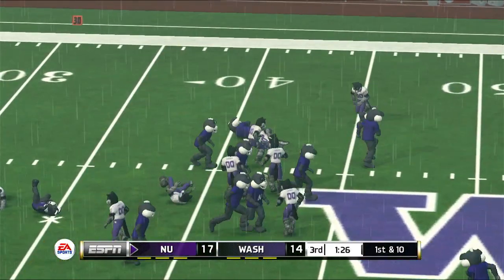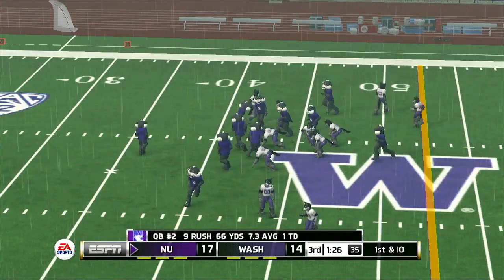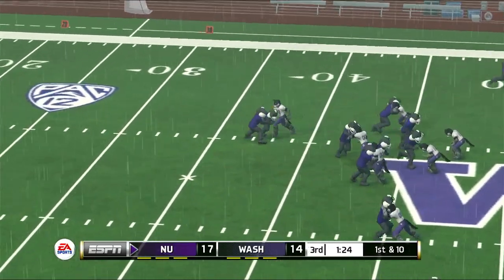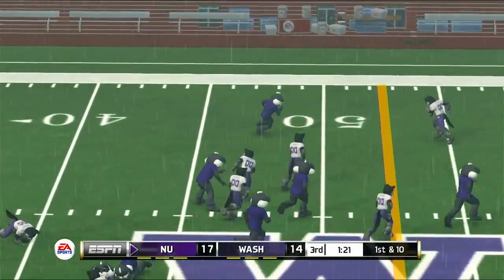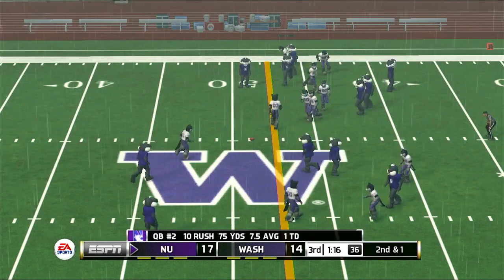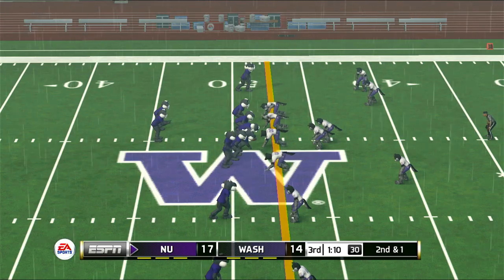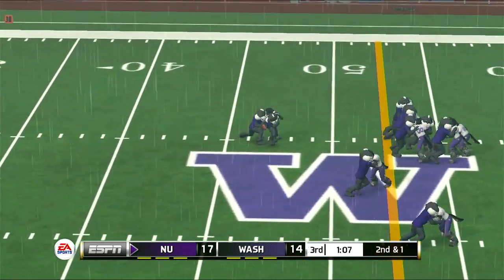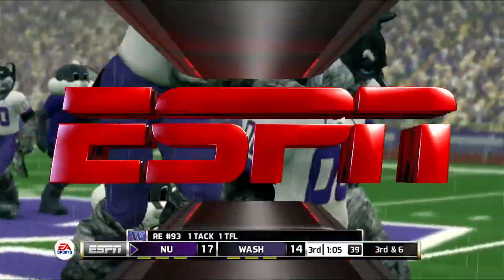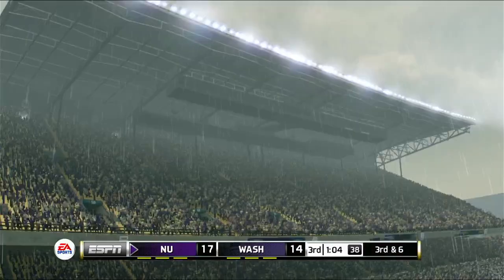Big opening. Mike 10. He might have a chance. That brings up second and 1. Set. He's gobbled up in the backfield. There are a lot of players in the college game that can make something happen when the blocking breaks down. But when it's that bad, I don't care who you are, you're going down for a loss.